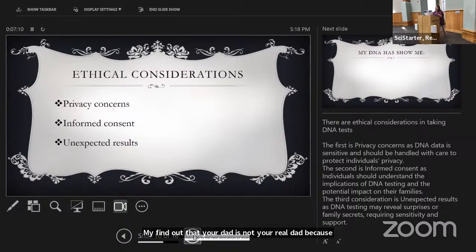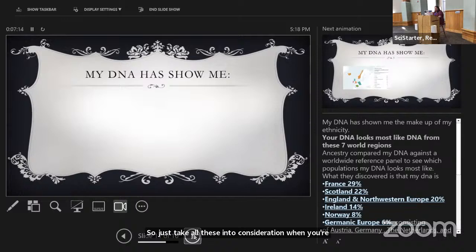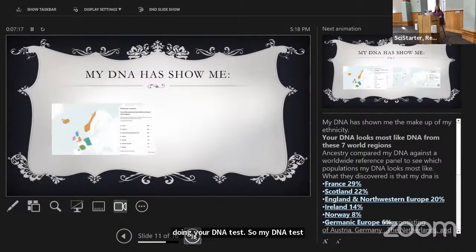So just take all these into consideration when you're doing your DNA test. So my DNA test has shown me the makeup of my ethnicity, and these are the 7 regions that my family comes from. So this is mother and father.